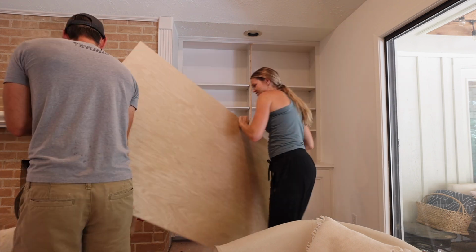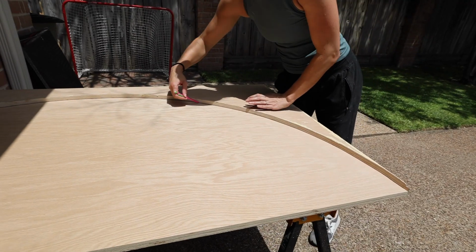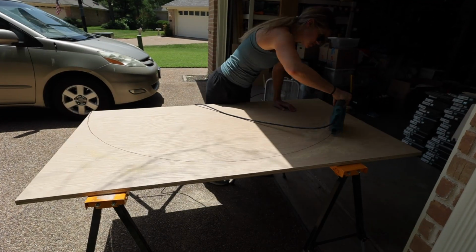Great. Once I had made sure that the board fit, I used my first arch as a template and traced the arch onto the second board. And then I again used my jigsaw to carefully cut along that line.